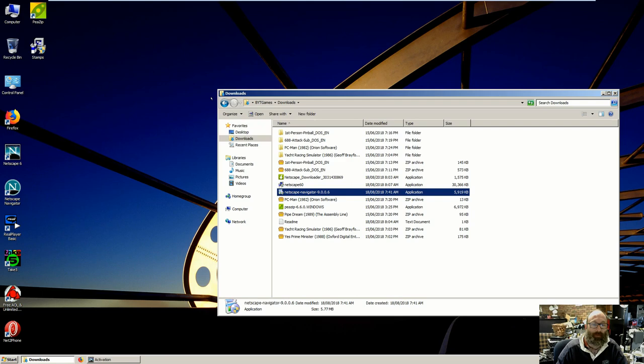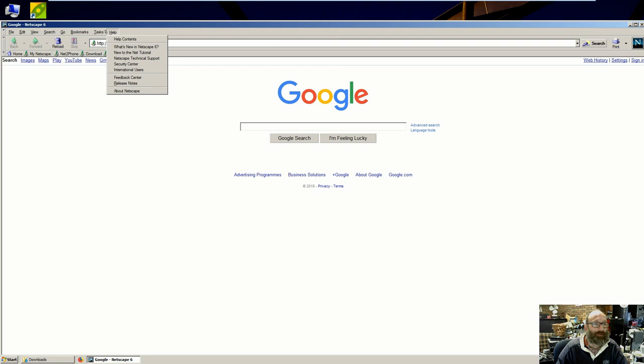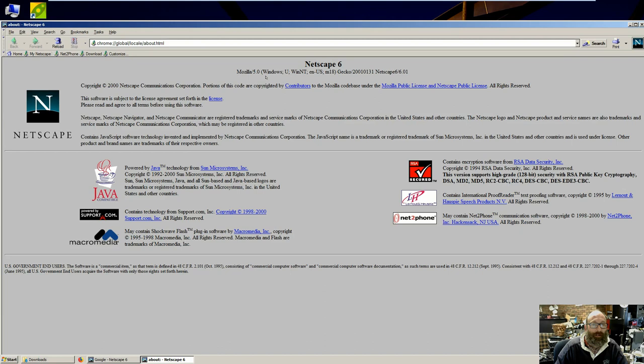Now you've got to remember, this is made back in... Oh, I don't think it's going to work. Yeah, whatever. This was made in 2000. This was made, and you can see it all there. Macromedia, Java. This is when Java was part of Sun. What else have we got here? Net to phone. I mean, this is the AOL, but the software used is a commercial item. So that's Windows NT, Netscape Navigator 6 with Gecko. So there we go. There's the old Netscape Navigator.